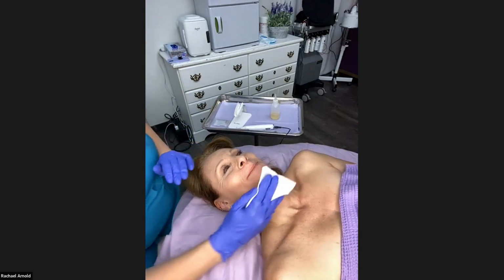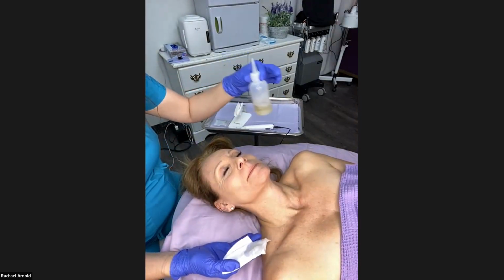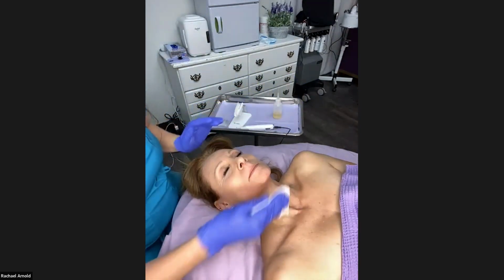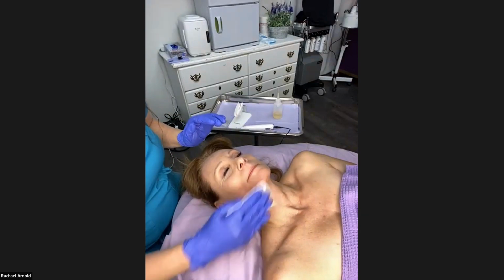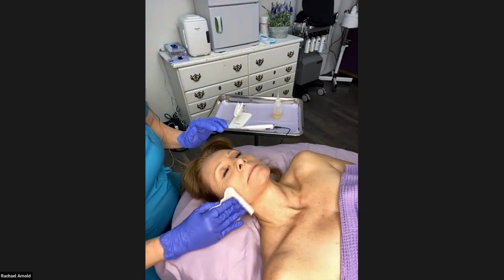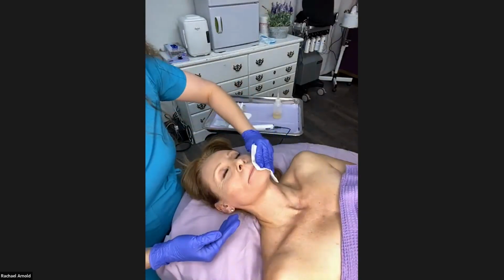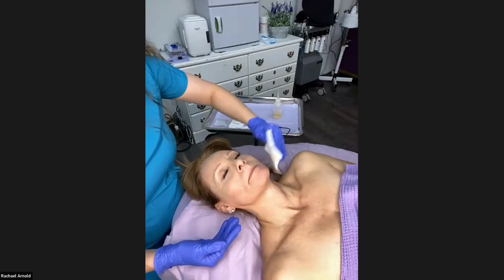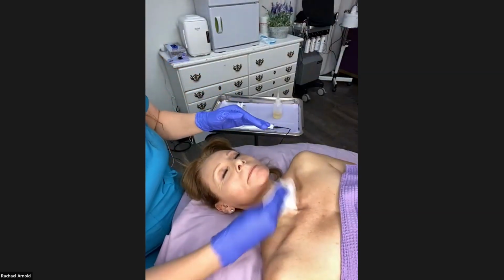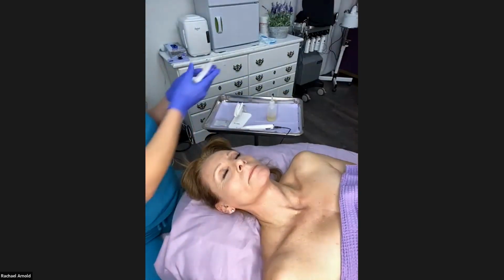Okay, so this is my microtonic by membrane. I just put it in a disposable bottle in case I get something on the bottle, so I can keep it clean. And of course, normally I would do a full double cleanse, but I am not going to do that today because of time. You guys don't need to see me do an entire facial.